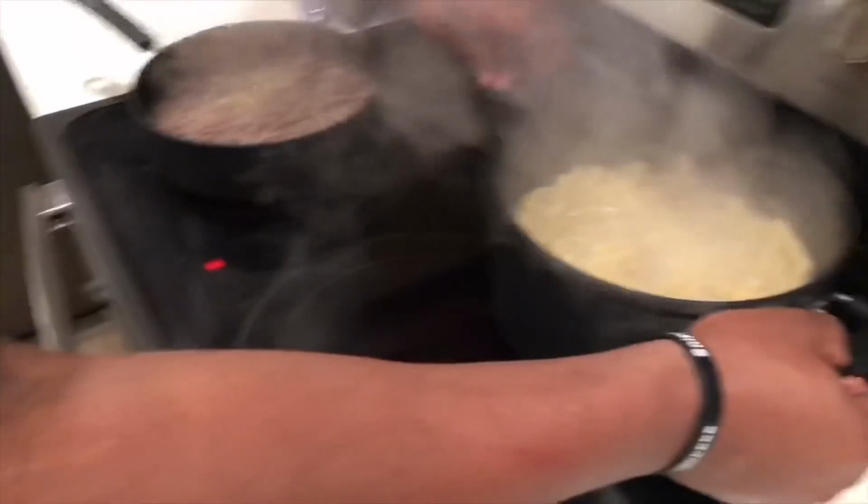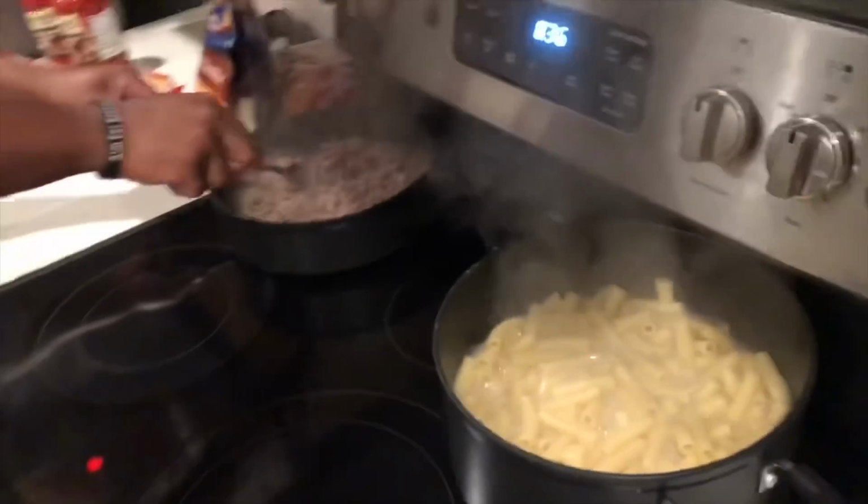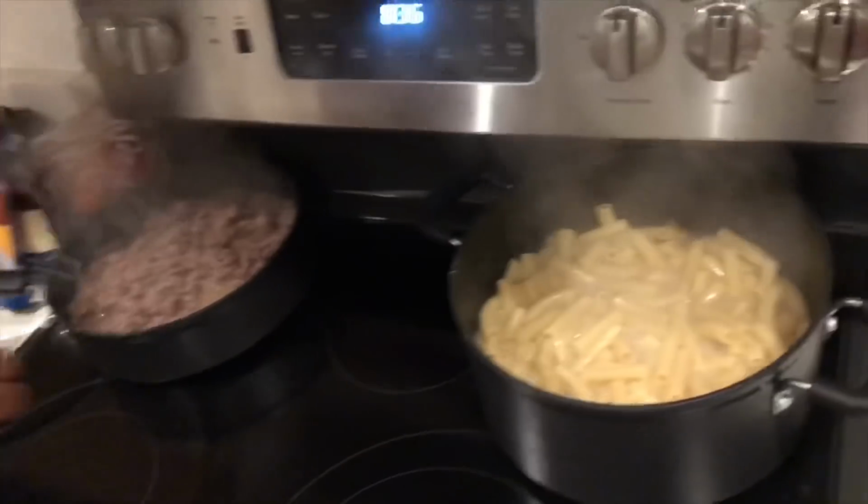Go ahead and cut all these off. I'm gonna drain this first because you really don't want those to be too soft. And this can, I'm gonna set that to the side also, let that chill down a little bit. And we'll be right back after we drain those.